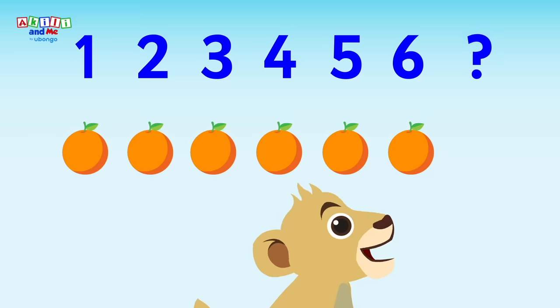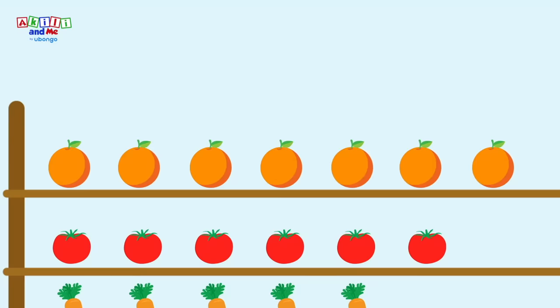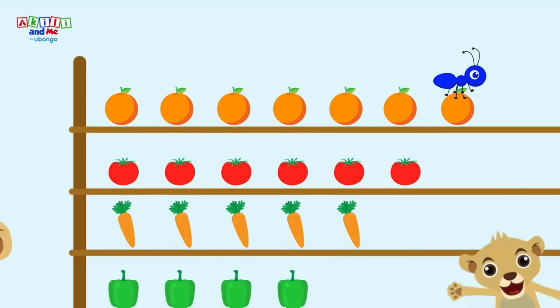Can you guess what's next? 7! That's right! Counting one more is so easy. All we need to do is take one jump to get one more onto the next number.